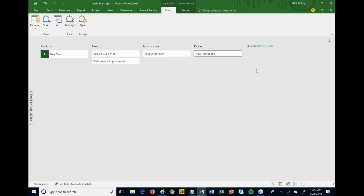You can skip past the sprint part and just line things up in priority order and use the Kanban boards to update status. And when you save and when you publish, that all flows back into Project Online. So there's some really cool new features here available as we speak in Project Professional 2016.